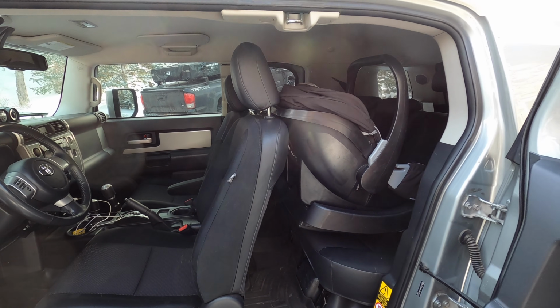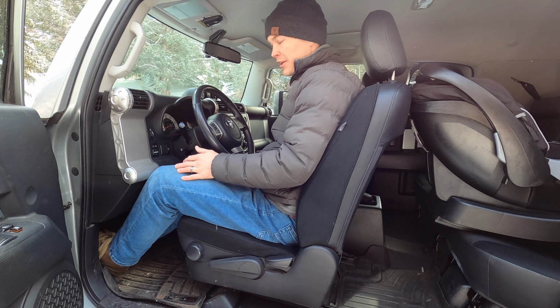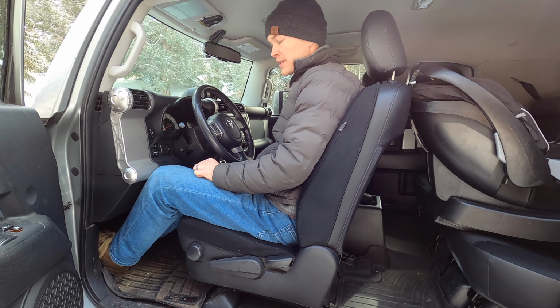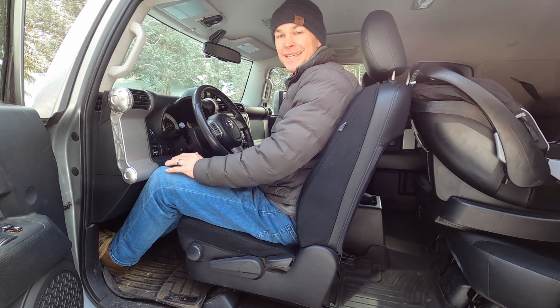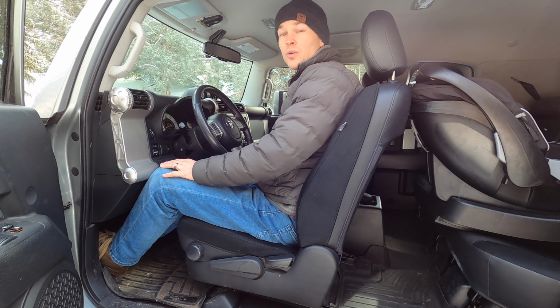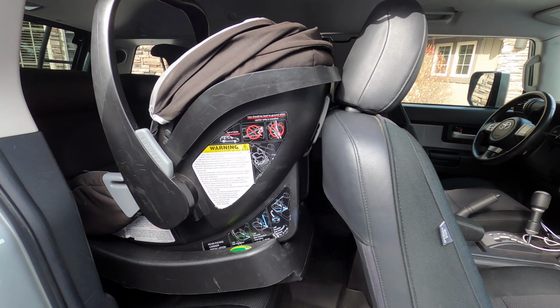I'll give you a quick look at what that would look like if I were to slide it forward. So with the infant car seat positioned correctly, you can see it's really crowded up here in the front seat. My knees are jammed up against the dashboard and I can't even move my right foot to get it on the gas or brake pedal. So it definitely wouldn't work for me. Maybe there's a really slim chance if you're super tiny that this would work, but I'd say in most cases, probably not.